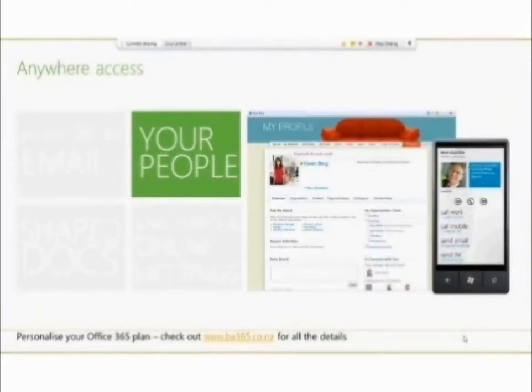Most businesses are all about the people, and with Office 365, you can have access to the people you work with, so you can get answers much more quickly and get stuff done when you need it, when those deadlines are approaching. What we're seeing here on the screen is a thing called Lync, and that allows you to see more about people.